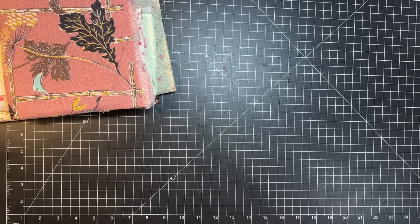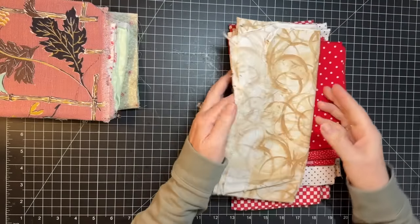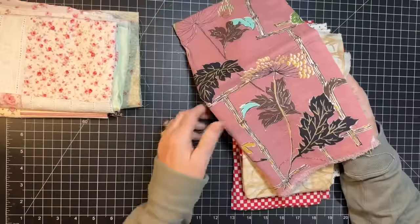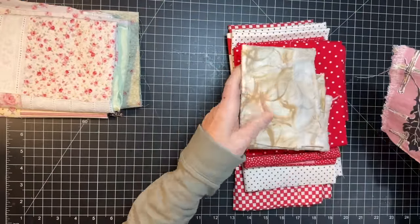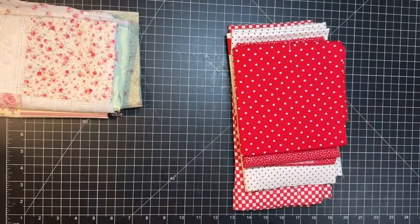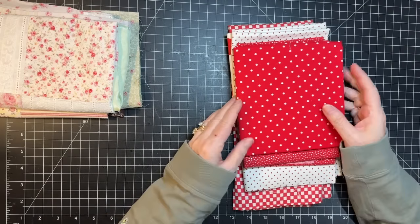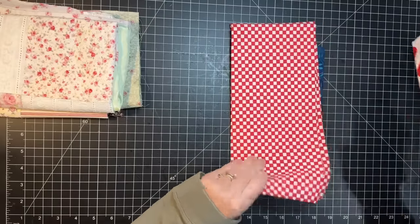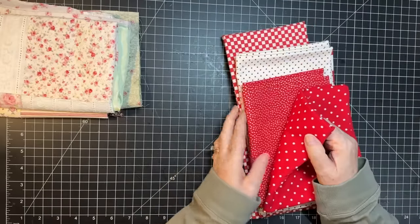Okay, then I just wanted to look at this stuff. Oh, this coffee stained is fun. That might go with this. That could go with that on the inside. Okay, cool. Put those two together. And then I just have all this red. I don't know. I must have been on a red buying spree or something.